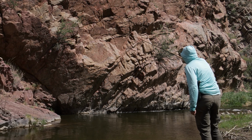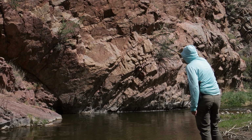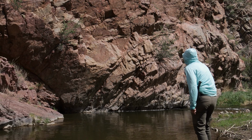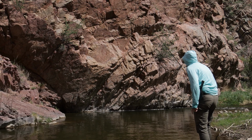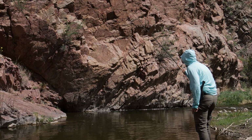Oh, just saw a rise right in front of me. Nymph's about to come through right about now. Where you at, buddy? You still down there? Quick, leave me a comment. Let me know if I'm gonna catch another fish in here. But you better hurry up, because you know I'm going to.